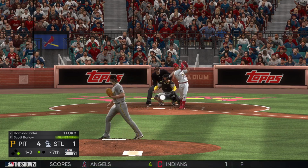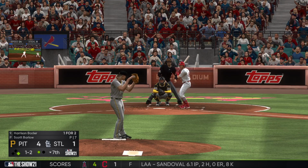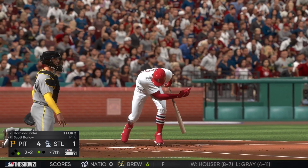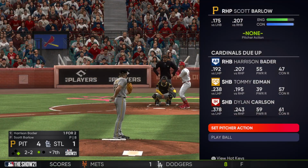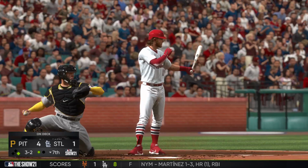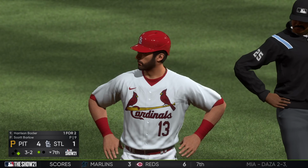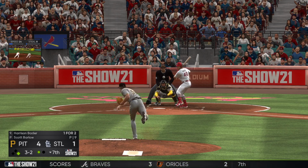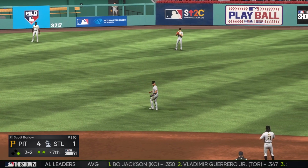The 1-2. And there's ball 3 on a breaking ball that misses away. We could see the runner in motion here on a 3-2 count with 1 out. There's a pretty good chance he's going to get a pitch to swing at, and if not, it's ball 4 anyways. Line hard deep into left. Alford is there to put it away, and the runner will be forced to retreat back to first.